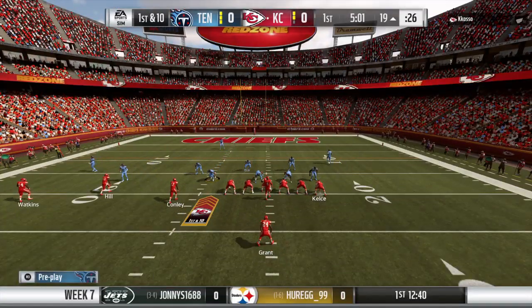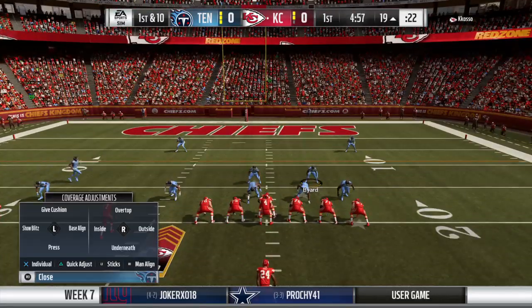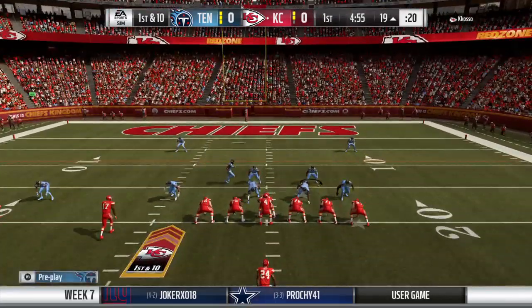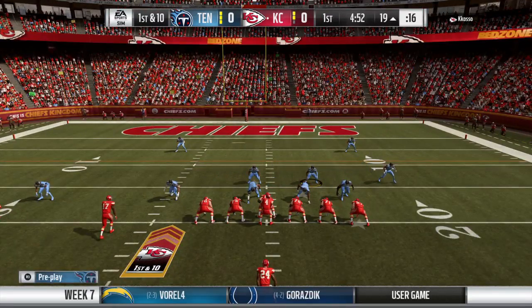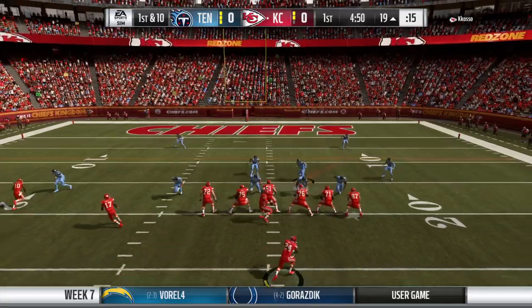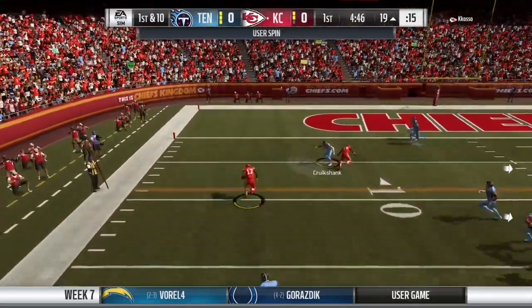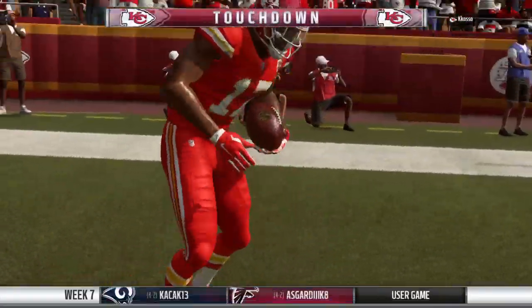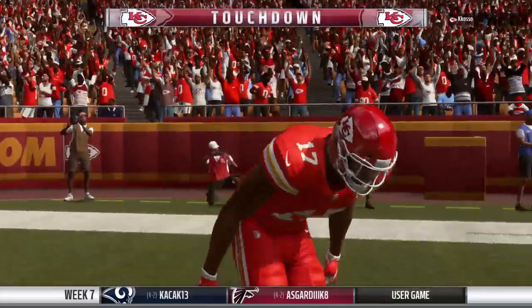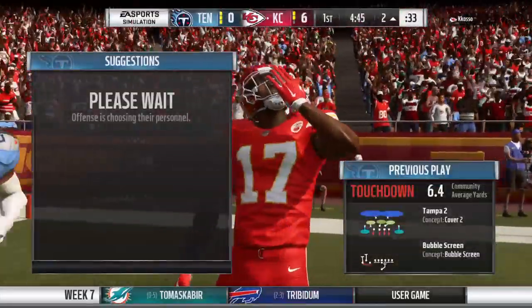Check, check, check. Set. White 20. White 20. Now Henny, he's got the hookup with Conley, and he takes this into the end zone for a Chiefs touchdown. Chris Conley, his 3rd touchdown now on the year.